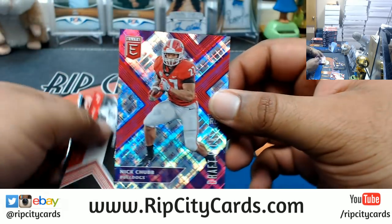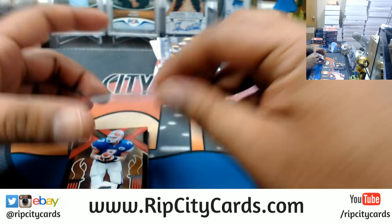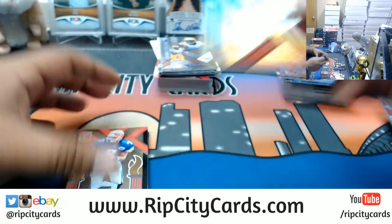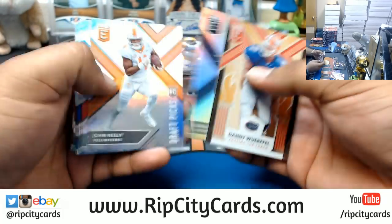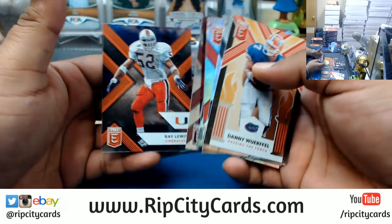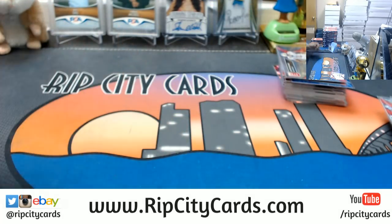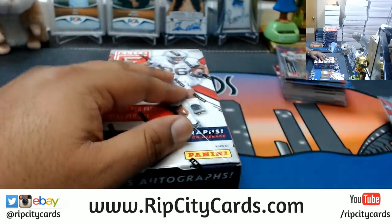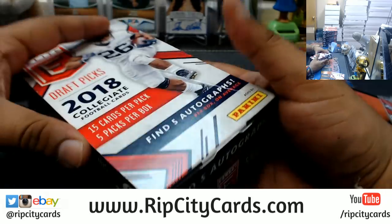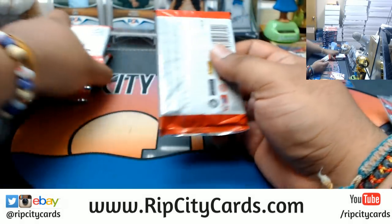Nick Chubb, $10.99. Jalen Holmes, Ohio State autograph. All right. On to box number 8. This marks the halfway mark. That doesn't sound entirely like some good English there.